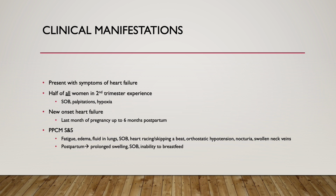Signs to watch for in the postpartum period include prolonged swelling in the lower extremities, shortness of breath, the mother's inability to breastfeed, and this is just because they're so sick and exhausted and they don't have the energy to breastfeed.